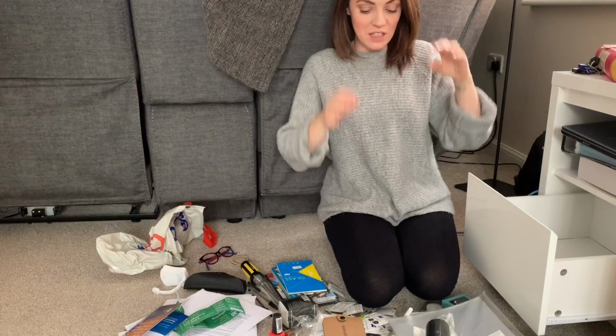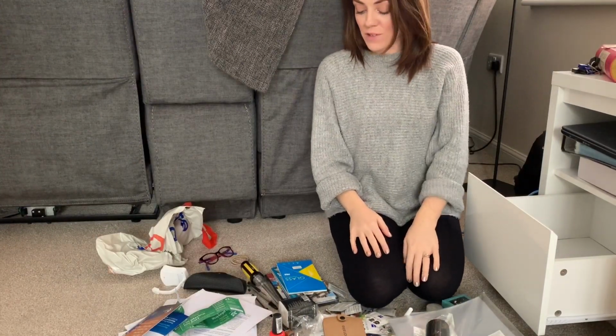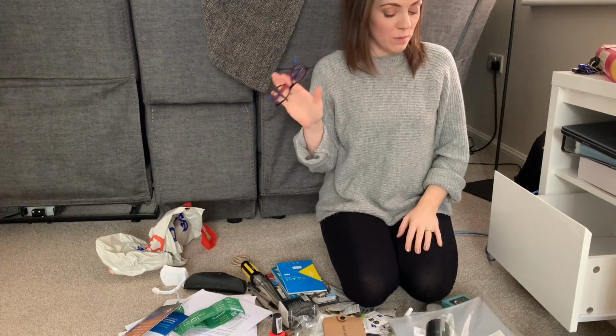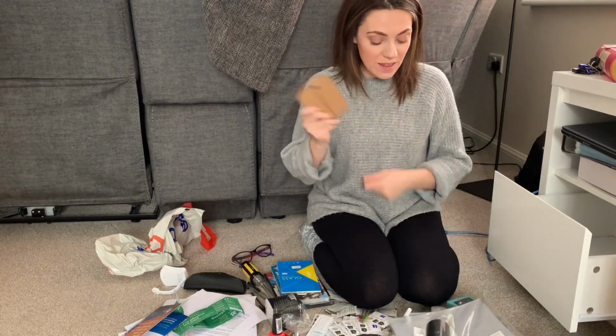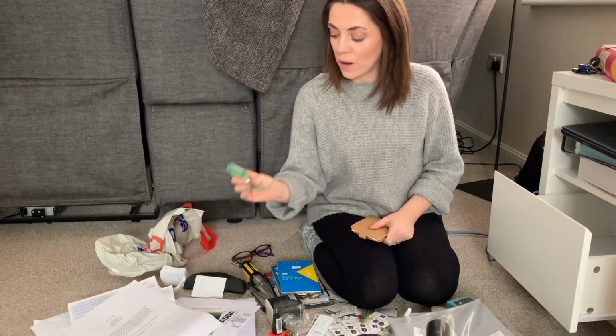I always keep things just in case one day I might need them, but it's time to start getting rid of stuff that I'm not ever going to use. Like this, I don't know why these are at the bottom of the drawer. Notepads like this that I never use. Papers that I can just throw. I don't know.